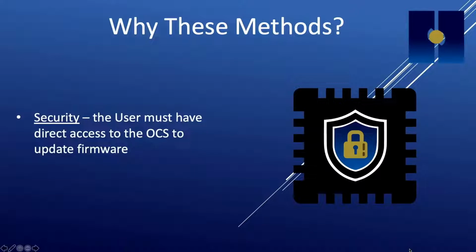Well, I'll put it this way. In order for an unauthorized person to update the firmware on the unit, they're going to have to get in the facility or get access to the unit to be able to do it. So that's really probably the primary reason why we continue to use these methods for doing firmware updates. But we're taking a look at additional options that we're going to offer customers, and I'll talk about those in a minute.